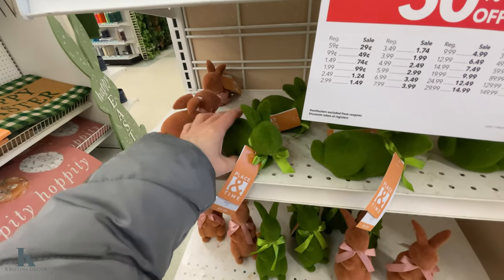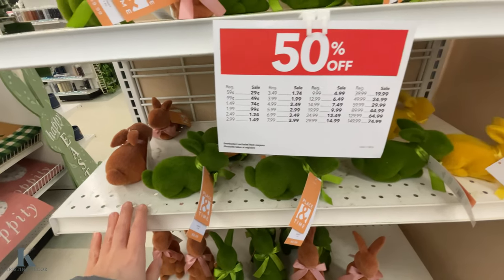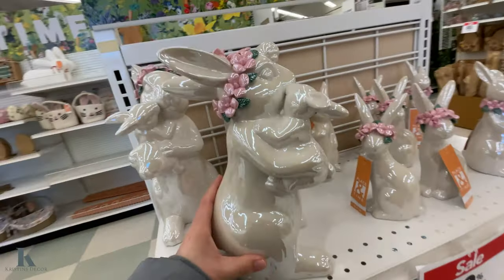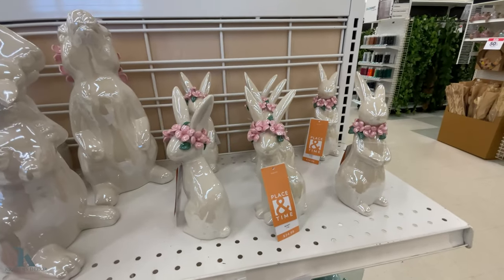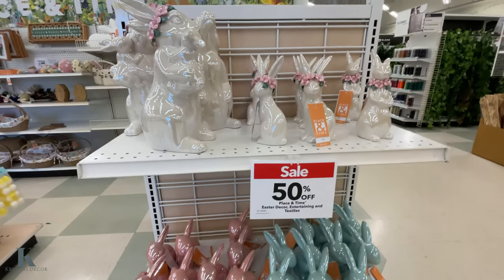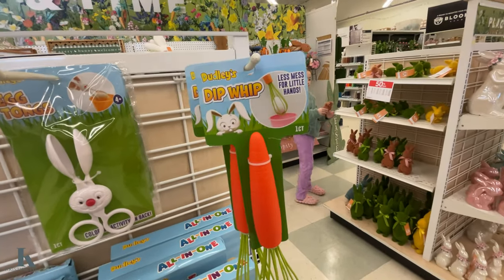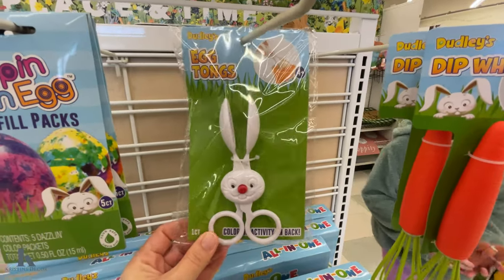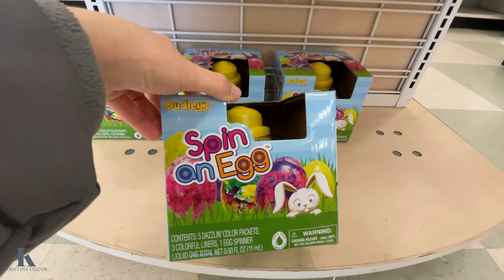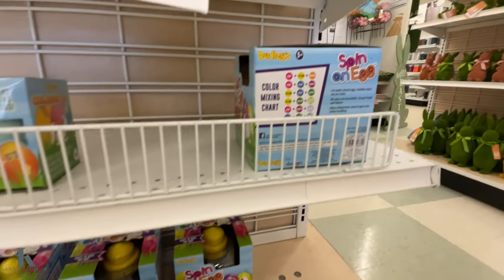Oh, this one looks like someone broke his ear off. So $10, 50% off. We have the bigger ones down here. And we have the glass, the mama and the baby. The little baby. We have the pink and the blue. And the Easter egg kits. So they have the mixer, the tongs, refill packs, and this is a spin egg kit. That's $20, 50% off.